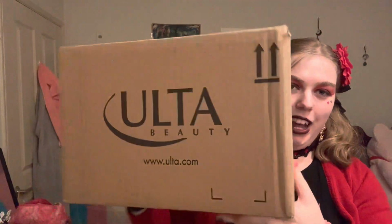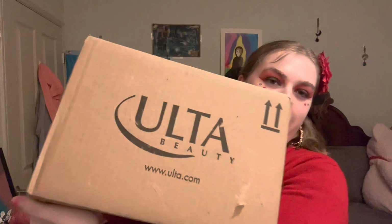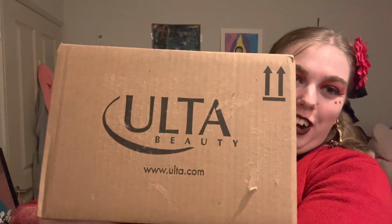Cheers to you. All right, we are down to the last one, and it's a big one. And I just realized, because the stickers were covering it, it says Ulta Beauty on it. What does that mean? Is it actually from Ulta, or is that just the box you used? Let's see. Okay, I've got it open. Let's open it up and see what's inside.